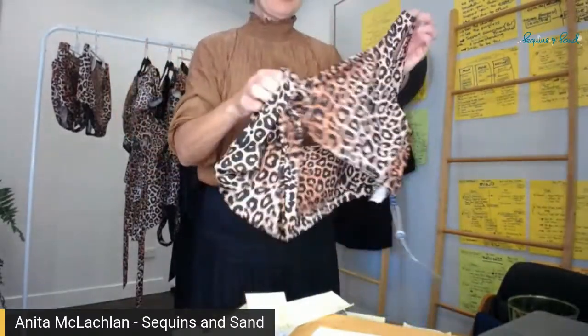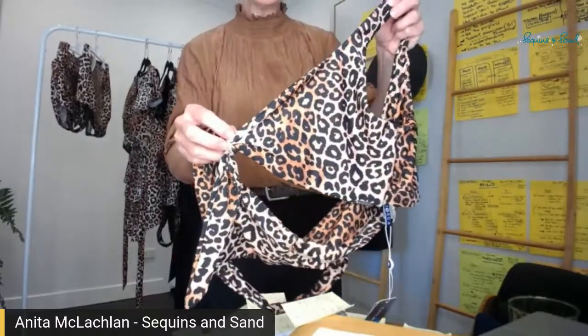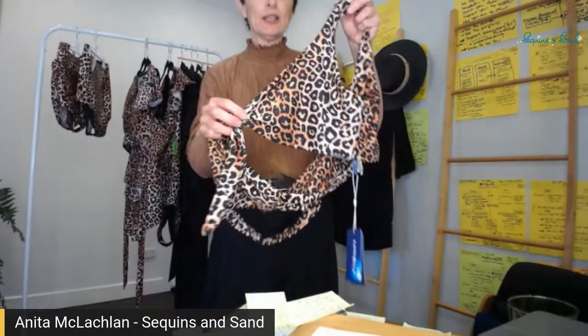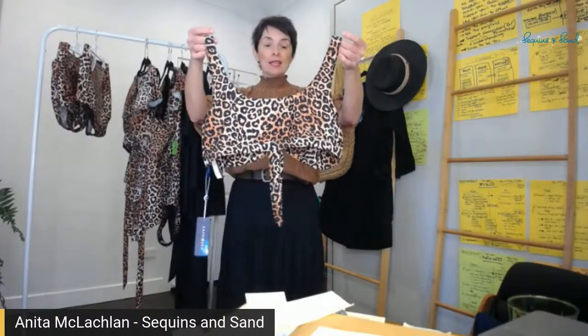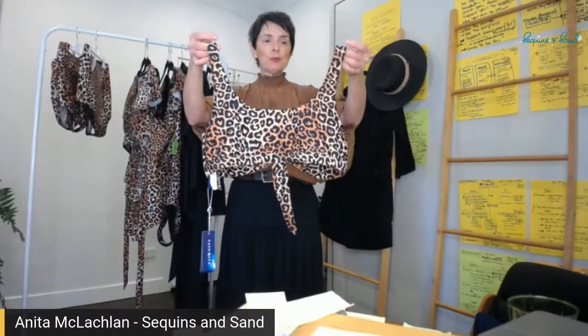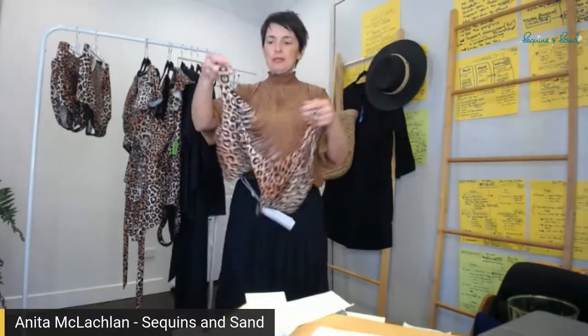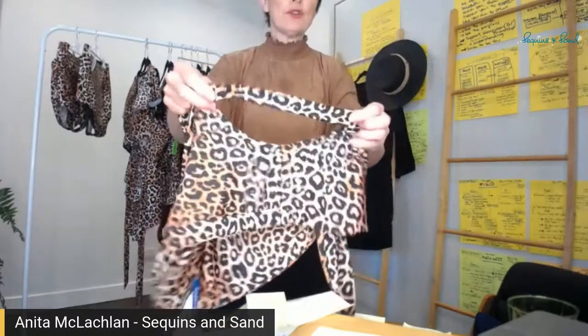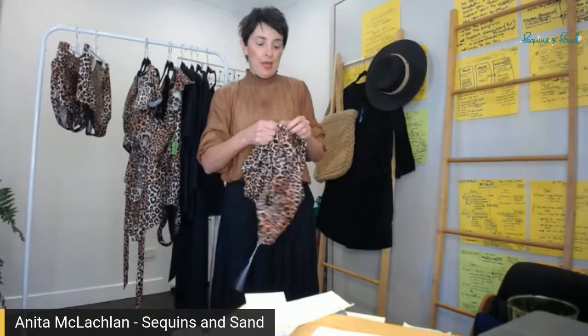So again, because of the print, it's a bit hard to show you, but I'll try and isolate one cup. It's a triangle shape. I love a triangle. So this can be worn that way as a low V neckline, a plunging V, or wear it around the other way and you can wear it as a low scoop, which looks more like a traditional bandeau sort of style at the front, but the straps are fixed. Now the straps don't adjust. Everything is double layered, girls, in the same fabric, double layered. So let me just show you how this tie works.